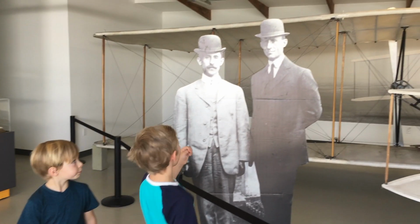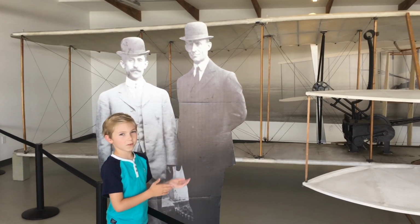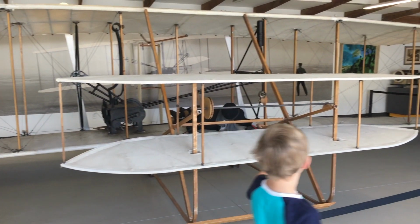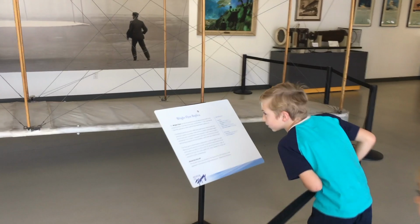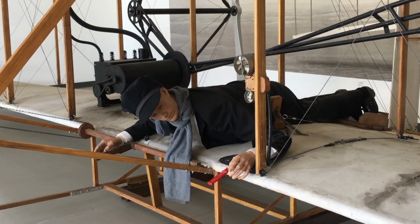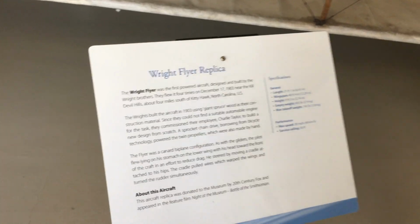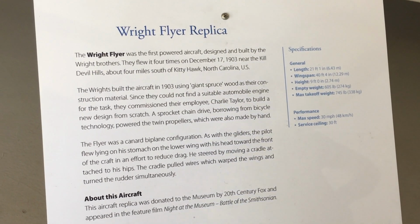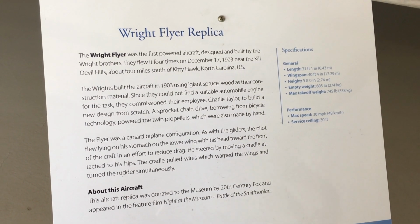Look who we found, the Wright brothers. They built the first aircraft. And look, there's already one of them on the airplane. He's squinting. Can you read what it says? Wright Flyer. Replica, but read replica. The Wright Flyer was the first powered aircraft designed and built by the Wright brothers.